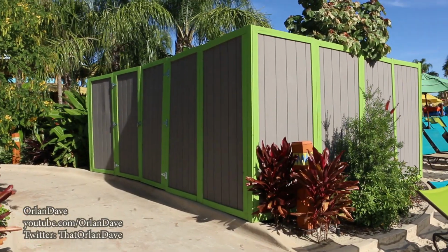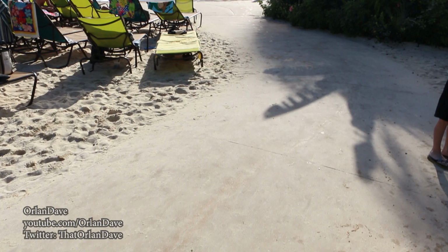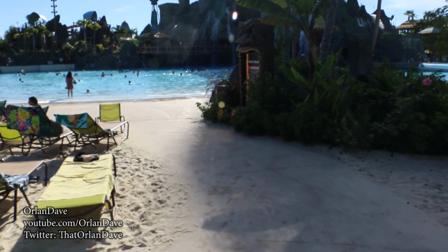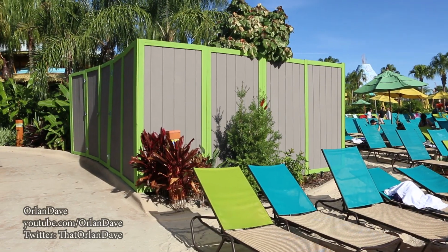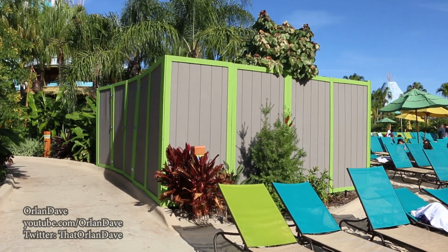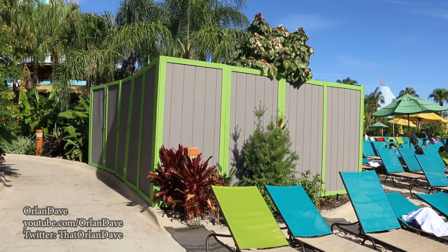Here are the obligatory construction walls. You might remember earlier this year, I believe, they were over here for this walkway, so you can walk all the way down without going through sand. Not sure what they're updating or repairing or enhancing here. Try to remember to come back and look again.